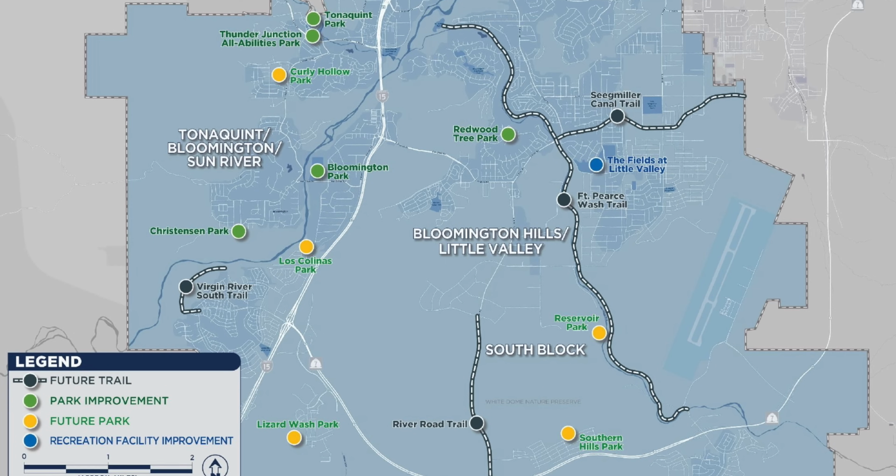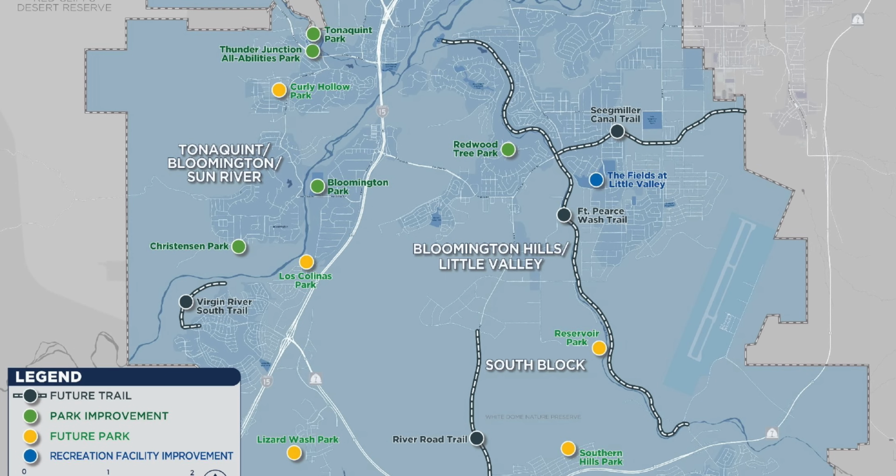And then a big one that's in design is called the Fort Pierce Wash Trail. That will go from St. James, the park in St. James, all the way out to Desert Canyon, which will be a huge addition. That one will take a little bit longer. It is going through design. I'm hoping to have some more info on that one soon.